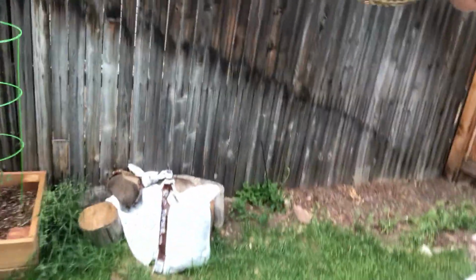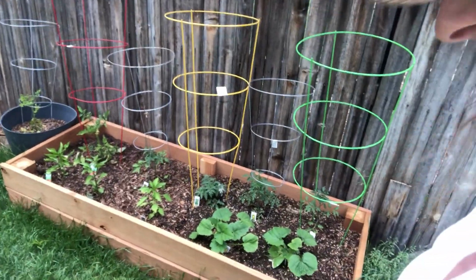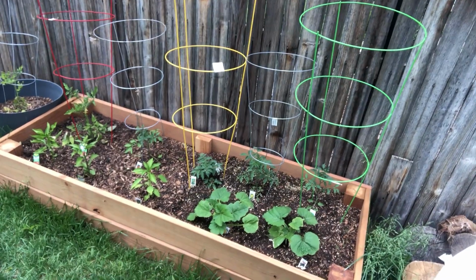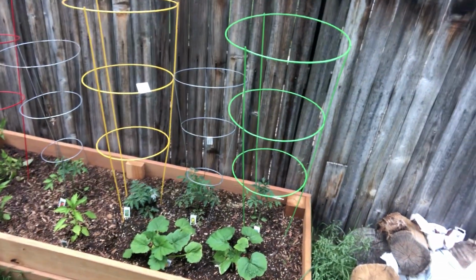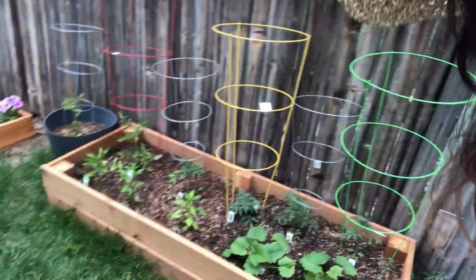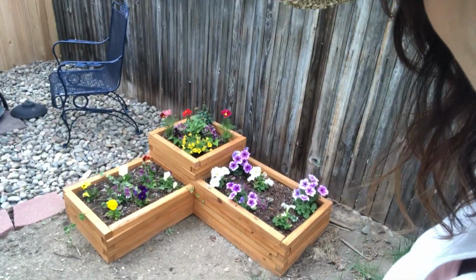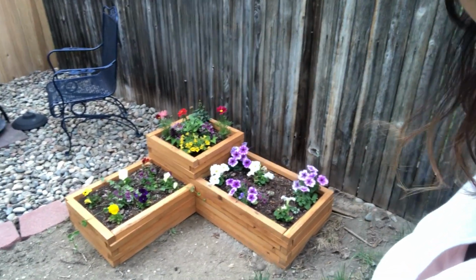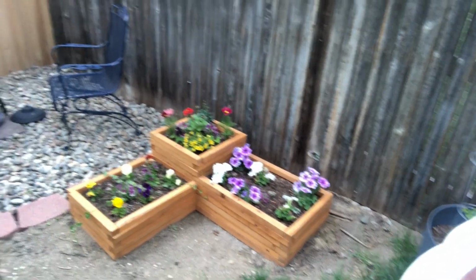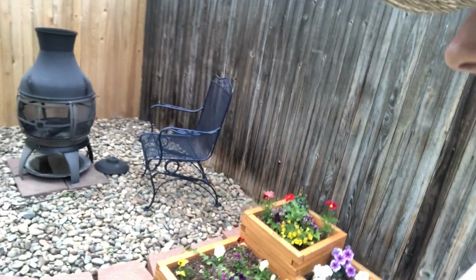And over here, we have garden! It's like peppers and tomatoes and squash. And zucchini, I believe. And over here, I helped make these flower beds. Bunch of beautiful flowers in here. And we also carved out this awesome fire pit area for you to come visit sometime in life.